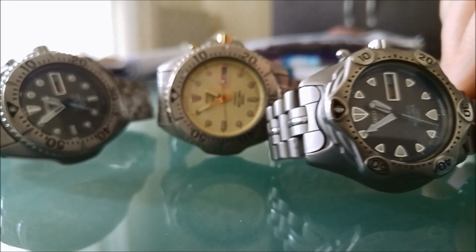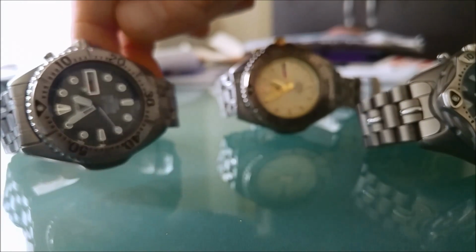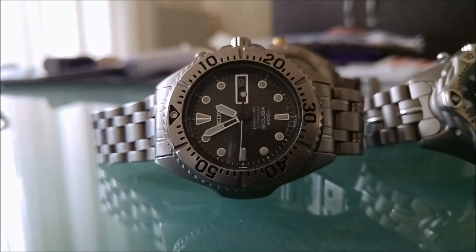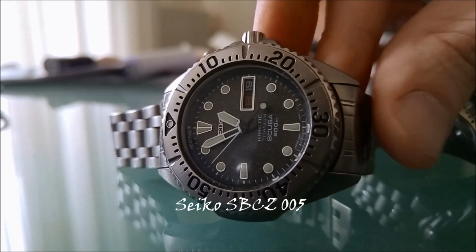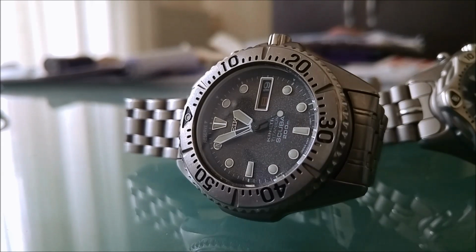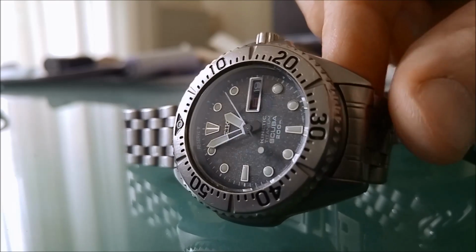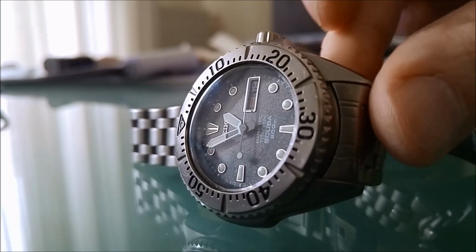Now, the watch that's more well known is actually the last in the saga. This is the SBCZ005, originally known as the Grey Ghost. This was the watch that piqued my interest originally because it seemed very unusual. Certainly the sandpaper dial owns some respect in the community. It's very unique.